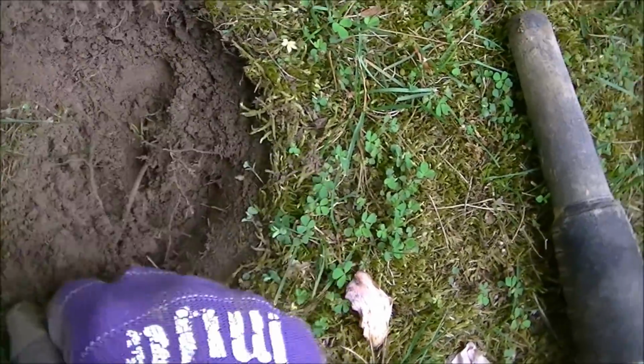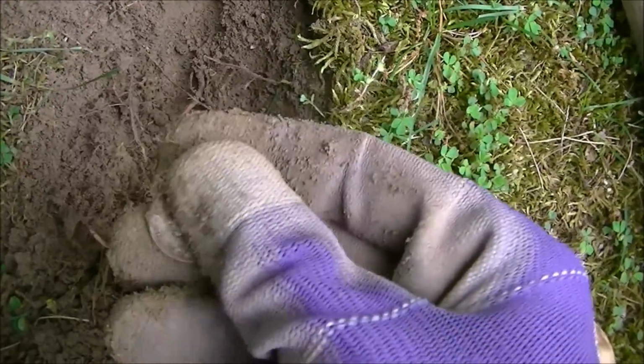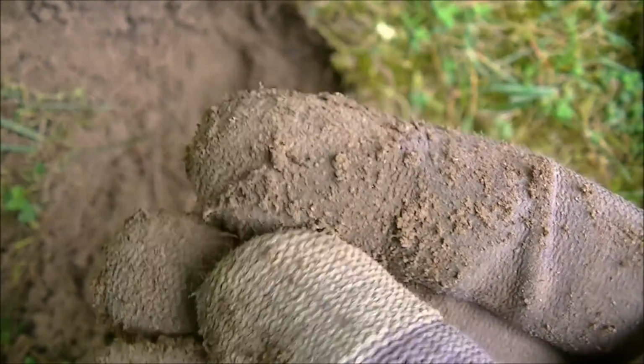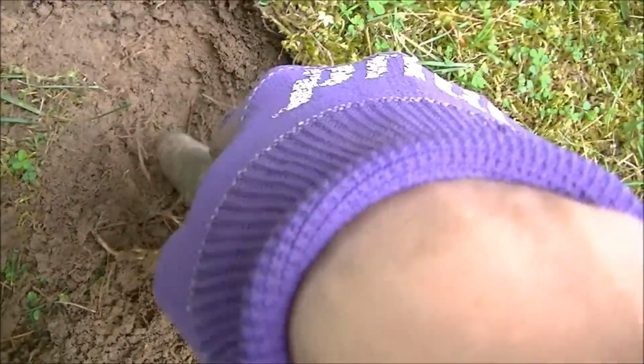We'll finish. Oh, the next one's silver. Take a look at that. 1943. Mercury dime. Let's see if there's more down there.